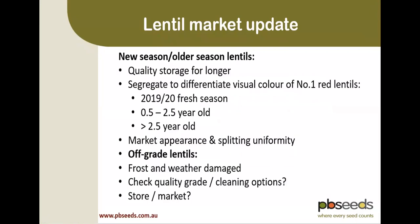Visually, your fresh season off the header looks really nice, a clean, bright, lighter brown colour. After about 6 months, they just start to turn a little bit, that 6 to 12 months. They come more in line with the product that's up to maybe 2.5 years old. And when they start getting a bit over 2.5 years old, there's another significant change in their colour.